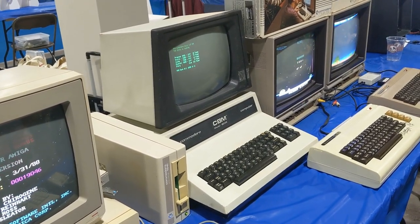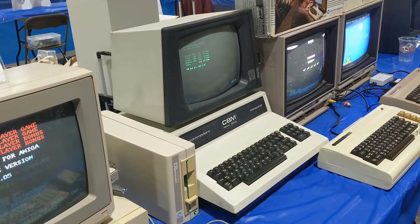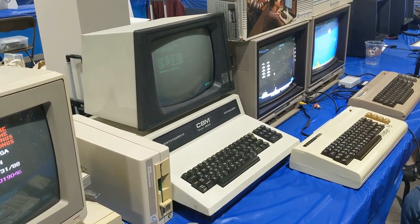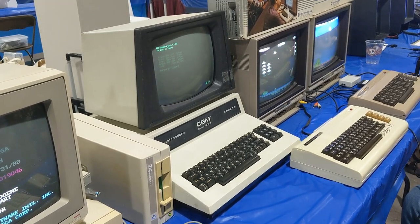So what's it? That one is only an 80 column though. It's with the first 80 column. So you can't switch it to 40. The later ones you can switch them. There's some jumpers inside. This one you can't.